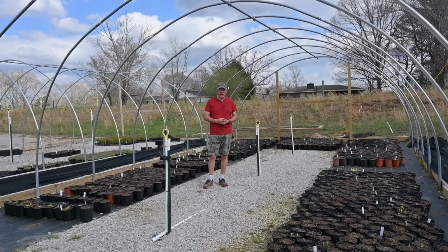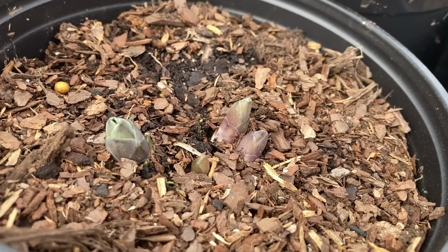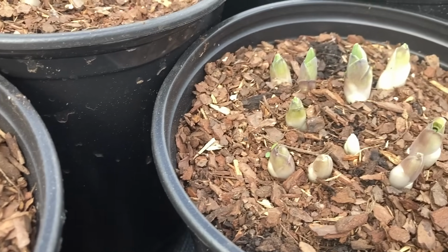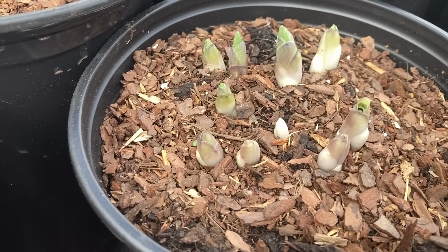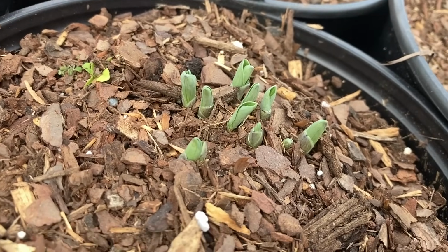Now, just for example, these hostas that have 2 or 3 emerging stems, these are the ones that we'll really focus on selling, and the ones that have 6, 7, 8, 9, 12 or more stems, those are the ones that we'll keep for ourselves to divide for next year's plants.